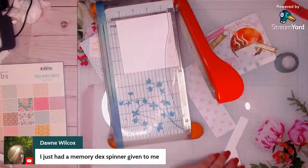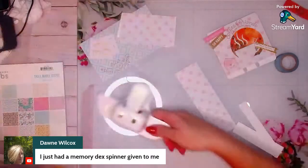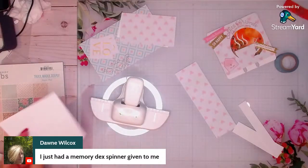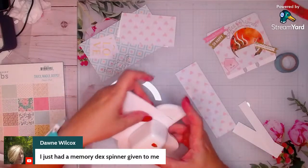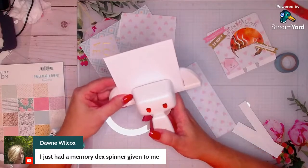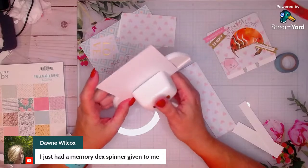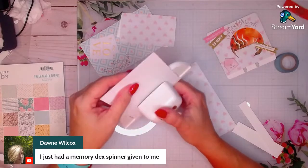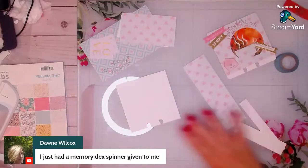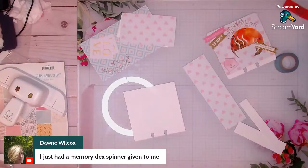So again, I am cutting this down to 4x4. And you don't actually have to have the punch. And for a long time, you couldn't find these. I think at the time that I was wanting to do some memory dex cards, I got this after I basically stopped doing them much. And I think it was at least 6 months before I found one. And I found it, I think on eBay or something. So I don't even know if those are available anymore. For a while there, I thought that they were not going to be doing any kind of Heidi Swapp stuff at all.